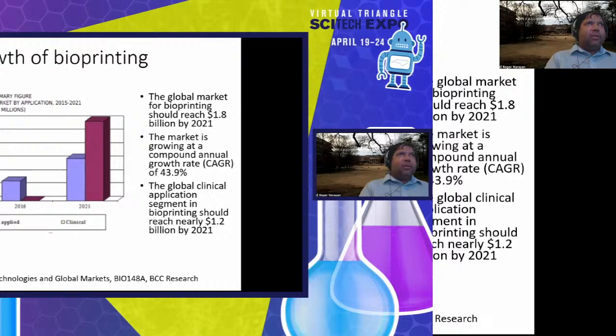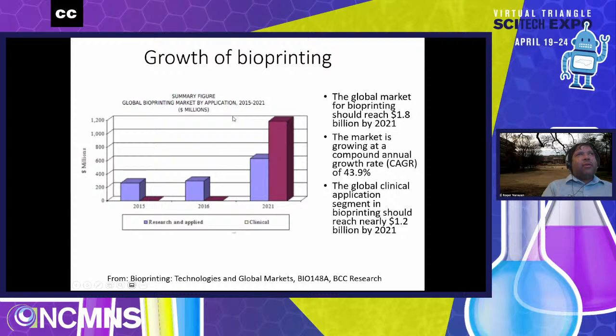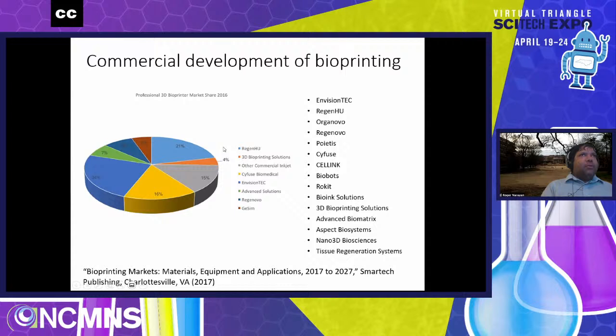We're not there yet. Of course, this is a very fast growing area. It's a multi-billion dollar area. And so this is a great opportunity for future jobs and opportunities for a career. Certainly there are a lot of companies starting in this area. So if you're interested in starting a company and you have some product to offer, this offers a lot of opportunities to create a solution for making new tissues and organs.